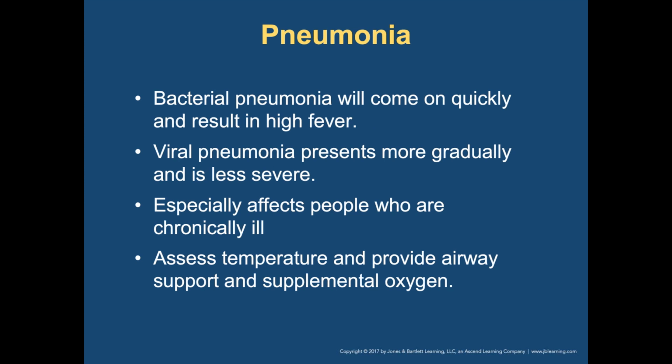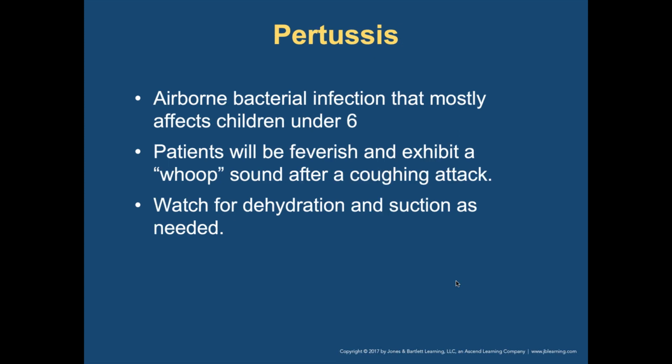Can anybody tell me what a different name for bursitis is while I take a drink of water?